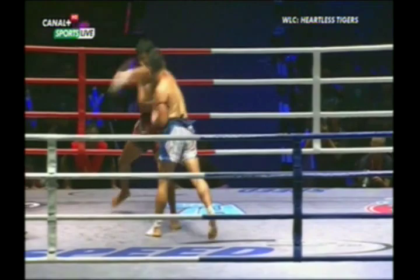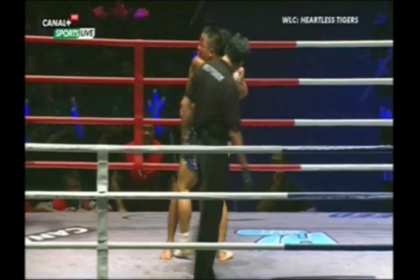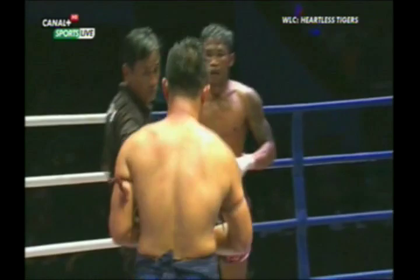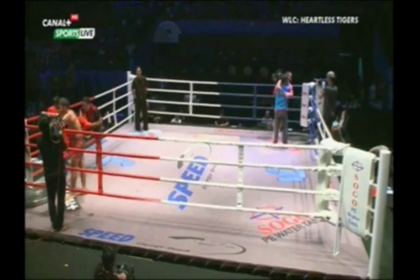Seconds of round four. But he's looking for a short inside headbutt. There's a short inside knee for Wu. Very nasty cut on the forehead of Wu. Touch of gloves. Wu for the fifth and final round.